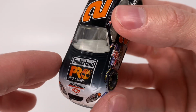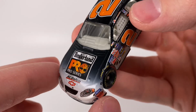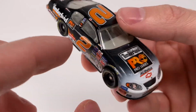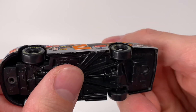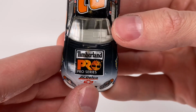So it's got a very interesting gradient paint scheme to it. The majority of the car is just normal black, but then you have this white soft gradient with a gray transition. But then the side skirts of the car are silver. Now, I don't know if this part was supposed to be silver and this is just a factory oopsie, but the side panels are indeed decal silver. It looks really, really cool. Kind of reminds me of Kevin Harvick's Cup car paint scheme.